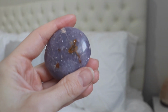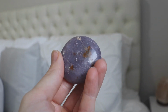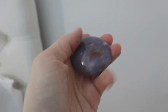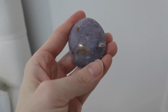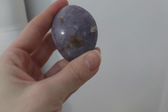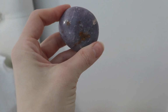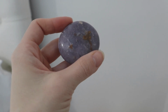This here is called lepidolite, and it is so beautiful. Look at the way there's little silver flecks in there. It's just so pretty. So the cool thing about lepidolite is that this actually has lithium infused in it, and if you aren't familiar with lithium, lithium is actually a medication that's commonly used to treat bipolar disorder. And so it helps to stabilize the mood. And of course, the concentrations wouldn't be really high in this stone as compared to actually taking lithium.